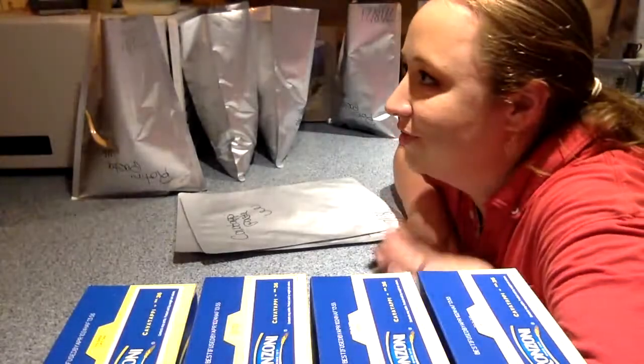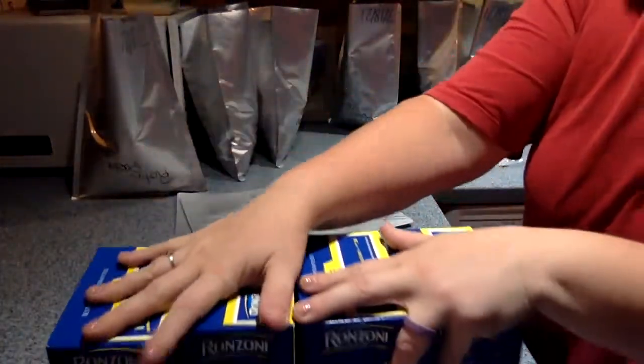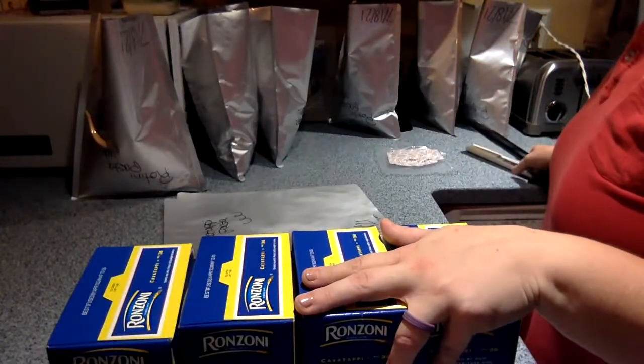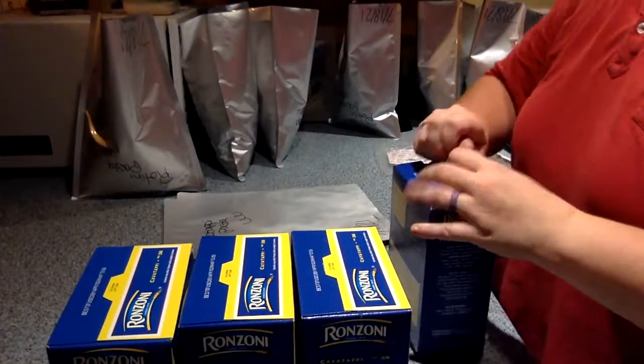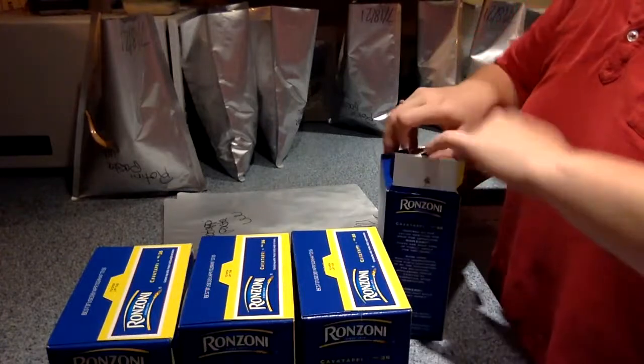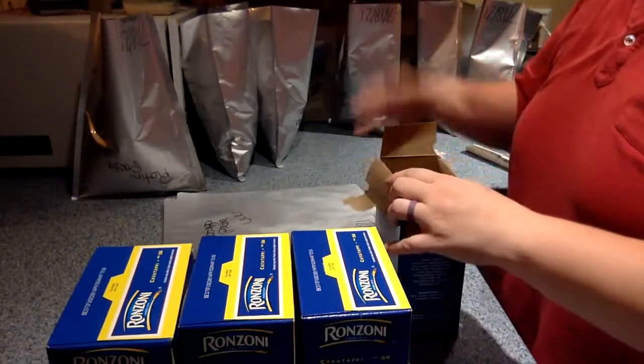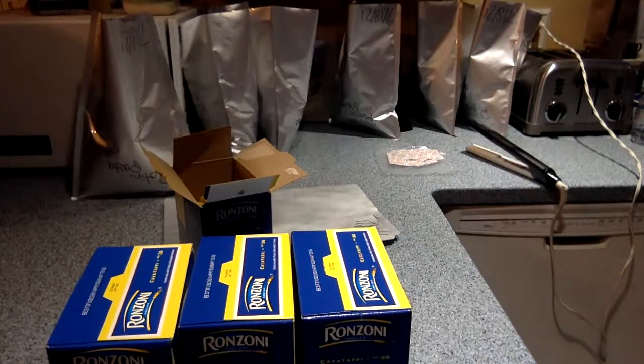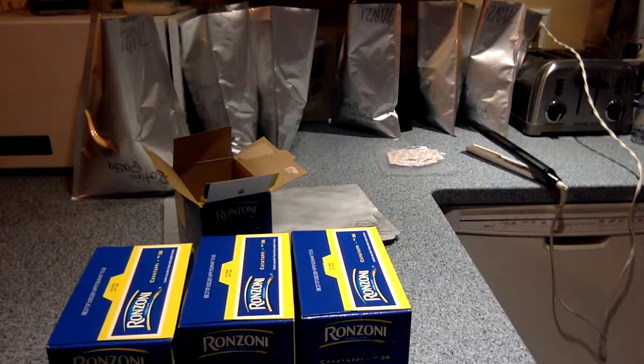So last 4 boxes, and then we'll show you how to drop these in with the iron. And something else. Oh, I want to show you. Can you bring back the strawberries and the keys? Hold on, I took that out.